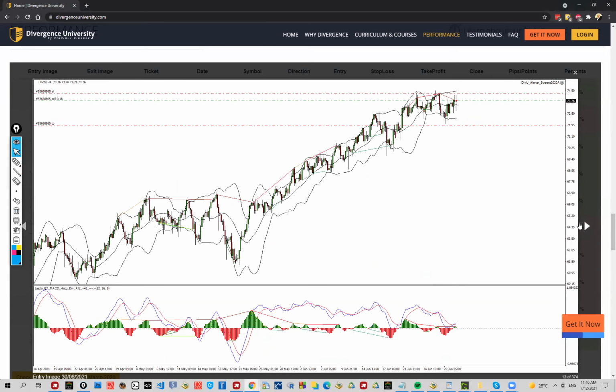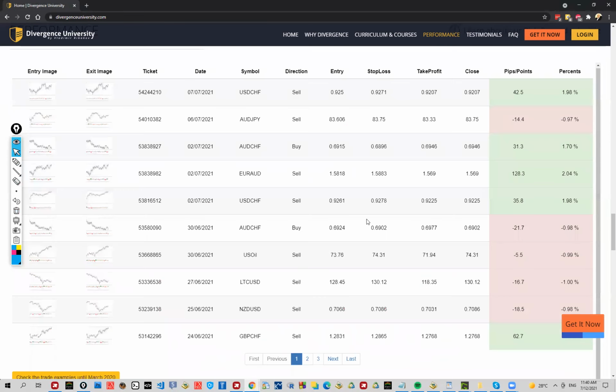Aussie franc, this one we showed, and oil we showed. So those are actually some of the interesting examples, at least according to us, and the instruments that we've been following in the previous week.